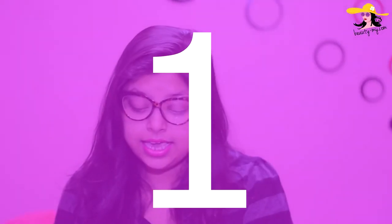So the first thing I have my hands on is the Lakme 9to5 CC cream. It's the mini version, it's in the shade bronze, and when I bought it I was like, okay, let's get ahead and try it out. But you know, I don't know why people say it works great with oily skin plus dry skin, but with me, as you guys know, I have dry skin.